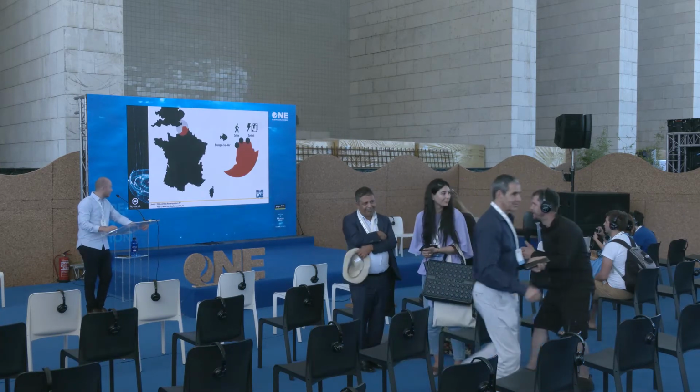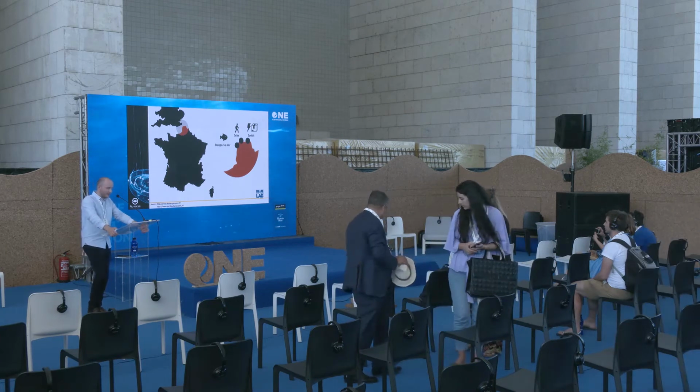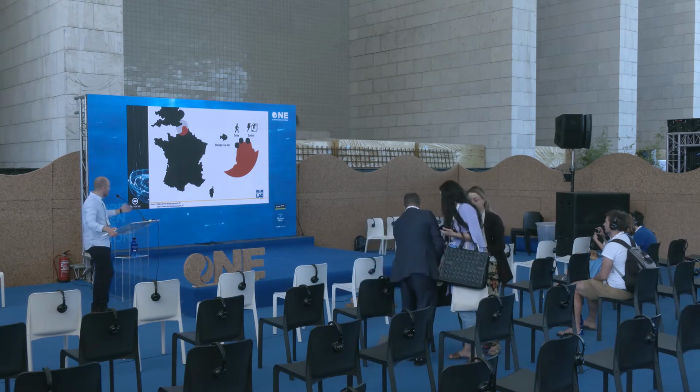After this quick context has been set up, we can see better on this map where we're located. Nausicaá is in the far north of France, in front of England, in the city of Boulogne-sur-Mer. You can see there that it's a full coast where we have three major ports: Boulogne-sur-Mer, Calais and Dunkirk.